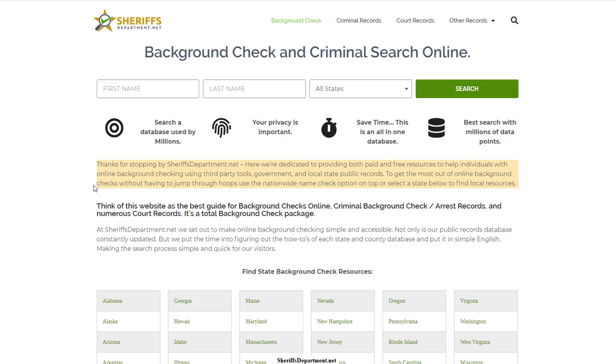What does a background check show? In this video, we're going to go over state options that the public has available to them to do a background check, and we're going to go over some of the things that go into a background check, things that show up on a background check.